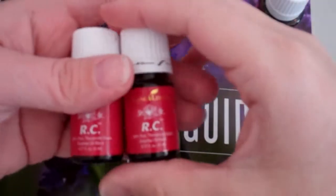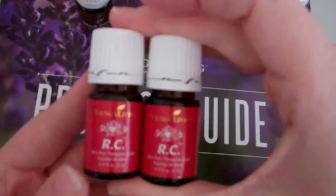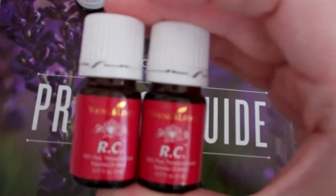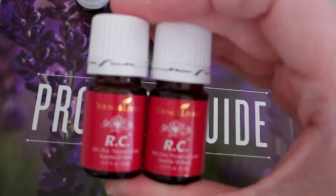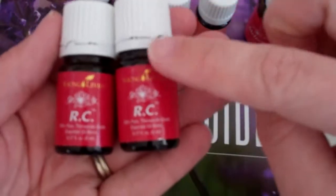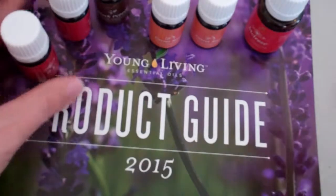Okay, so then I also had someone add RC to my order. These are also limited per region. RC is for respiratory care, so it's really good for congestion, coughs, bronchitis, when you just have that nasty stuff kind of stuck in your throat and your chest that you can't get rid of. RC is really good for that. So she ordered 2 of those to have on hand as well.